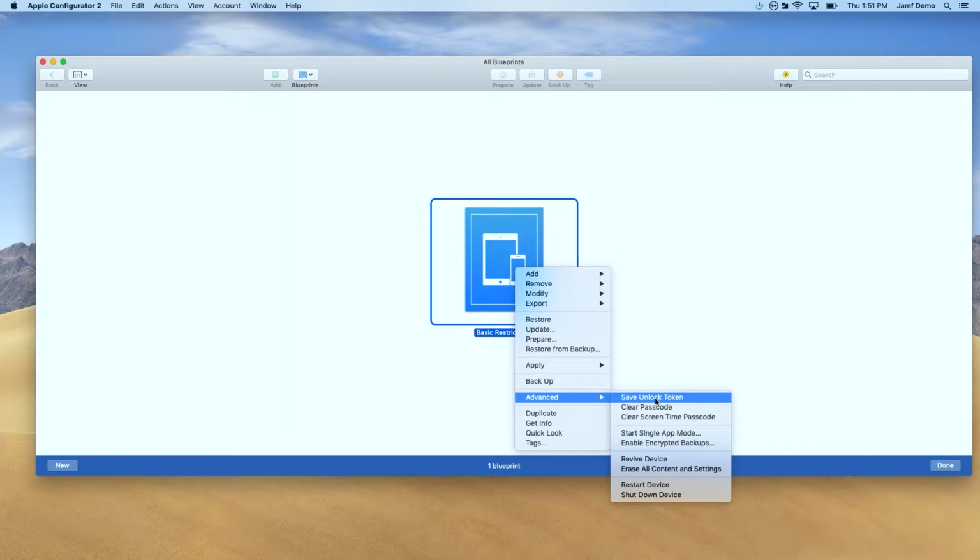In this case, since the device was managed through Apple Configurator 2, you could hook the device up, and you're going to use that save unlock token feature. When you hook up the device, it's going to allow you to unlock that passcode from the device.